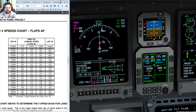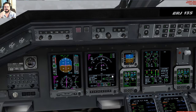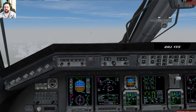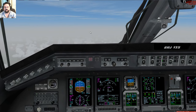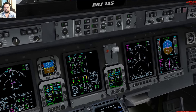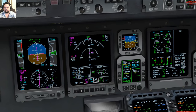Jetstar 521, contact approach 124, approach 132.0. Approach 132.0, Jetstar 521, yeah. Jetgo 42 Sierra, on to flight level 300. 300, Jetgo 42 here.